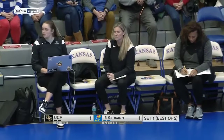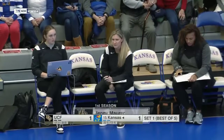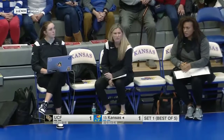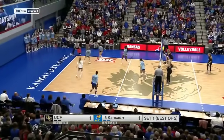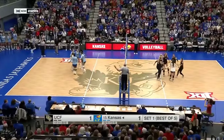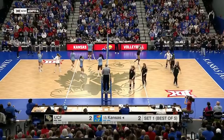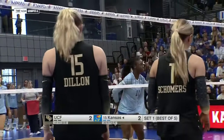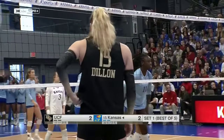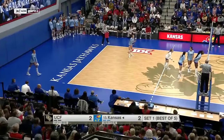And first-year head coach Jenny Maurer, a wonderful player in her own right, played at Washington University in St. Louis, has a ton of family here. First-year head coach, but was on staff for a number of years at UCF before she got the head coaching duties. Two-time All-American. A great player. I enjoyed talking to her before the match, just about volleyball history. She's been a volleyball fan growing up and loves the game, and you can definitely tell.